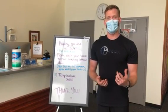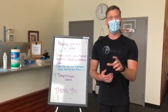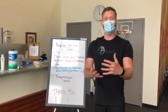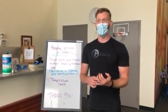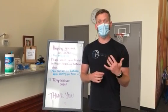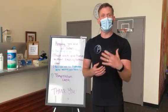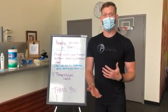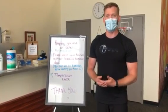So step one, when you come to our office, you'll see something new on our door. It's a sign that gives you a number to call. We want you to call that so that we can reduce the amount of people that are in our office space at once. We want to keep that number as low as possible. So when you get here, call that number on the door. Somebody will answer. If they don't, they'll give you a call back as quickly as they can. Wait for the green light, and a provider or one of our front office staff will come out and bring you in once we know that it's safe and we can reduce the amount of people coming in that way.